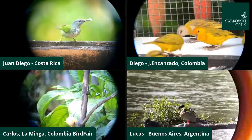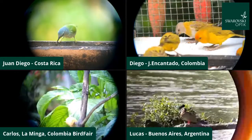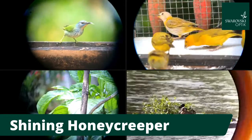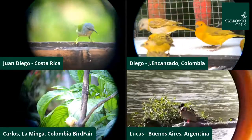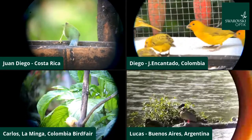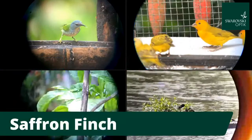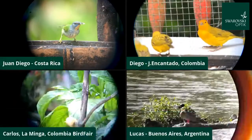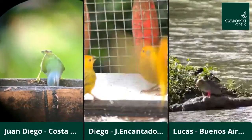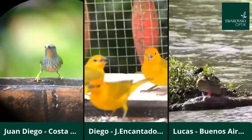So what are they feeding on right now? They'll tell us more, Diego. They are honeycreepers, but they are not getting honey. Why? Yeah, we have very sweet bananas here in Costa Rica. Tastes like honey. People say it. So these honeycreepers are happy and love Costa Rican bananas. Yeah, exactly. We should change the name to banana creeper. And the male is coming right next to it. Look at this shining honeycreeper.